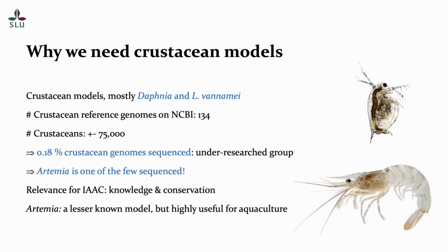But the good news is that Artemia is one of the few sequenced genomes of crustaceans. And this is relevant for IAAC because it gives us more knowledge about Artemia and how we can make sure that Artemia biodiversity is conserved. So Artemia is a lesser known model, but highly useful for aquaculture, and I hope to convince you why.